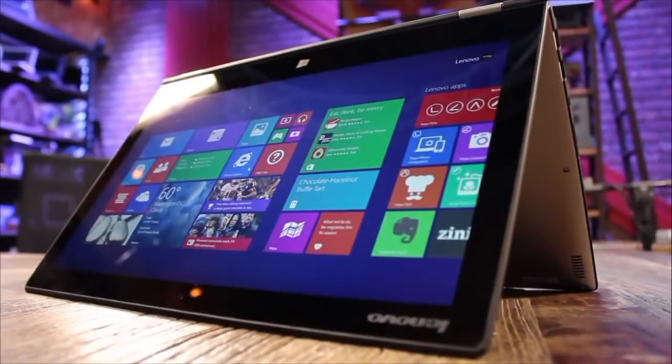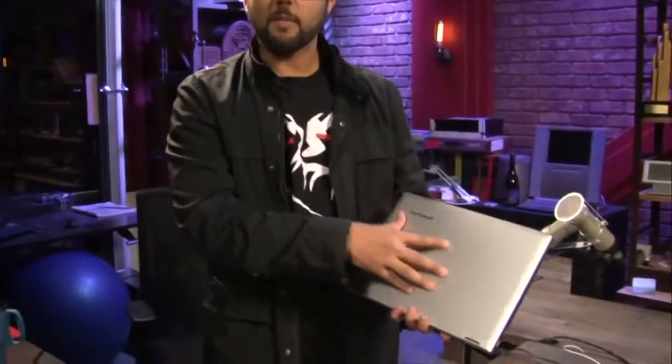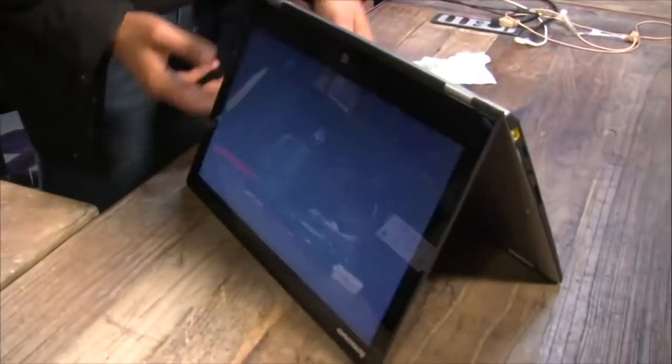This is the silver. If you go around this device, the whole device is covered in this kind of rubberized soft touch kind of material. Makes it easy to hold, kind of resists fingerprints. The other thing is when you are using the Yoga in its many modes, it protects the screen a bit.